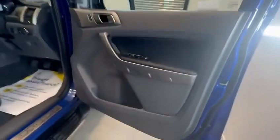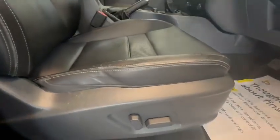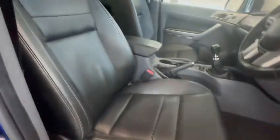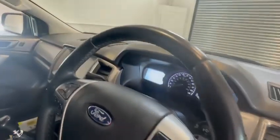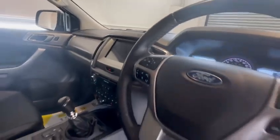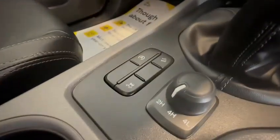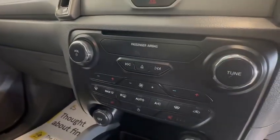Just to the interior, the driver's armrest in nice condition, no wear there. No rips or tears to the seat. Electrics, all operate as they should. No signs of cigarette smell. Steering wheel and dashboard in nice order. Got your 6-speed manual gearbox, 2-to-4-wheel drive selector. Air conditioning.